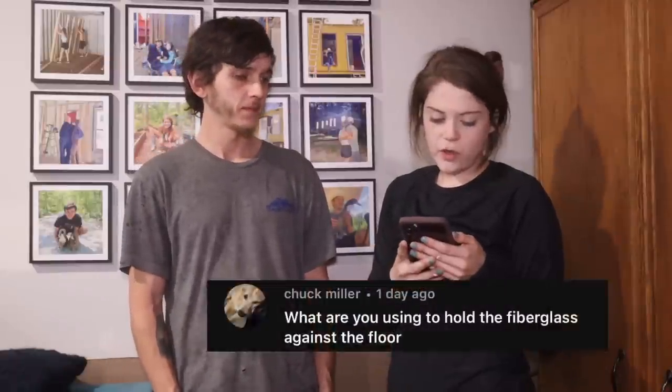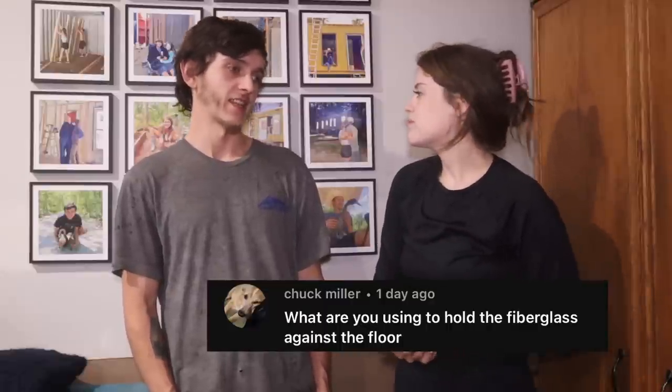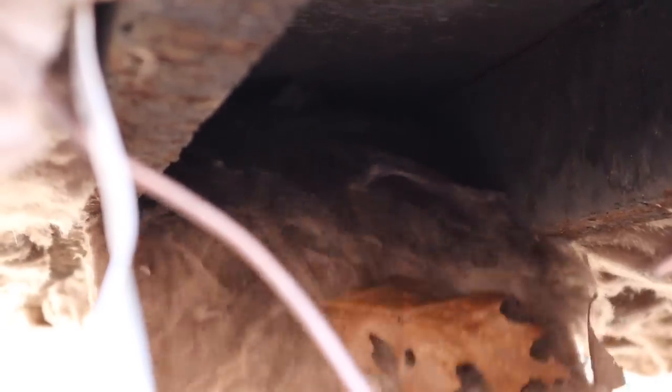Chuck Miller says, what are you using to hold the fiberglass against the floor? And I guess that kind of goes together. Since the metal beams under the house are actual C channels, it provides a little bit of a place to hold the insulation, and the insulation itself is just a tiny bit bigger than the space that it's in. So it's mostly held in by tension. We didn't really need anything to hold it up. It's held up to the wind at all. None of the pieces have fallen down or anything like that.